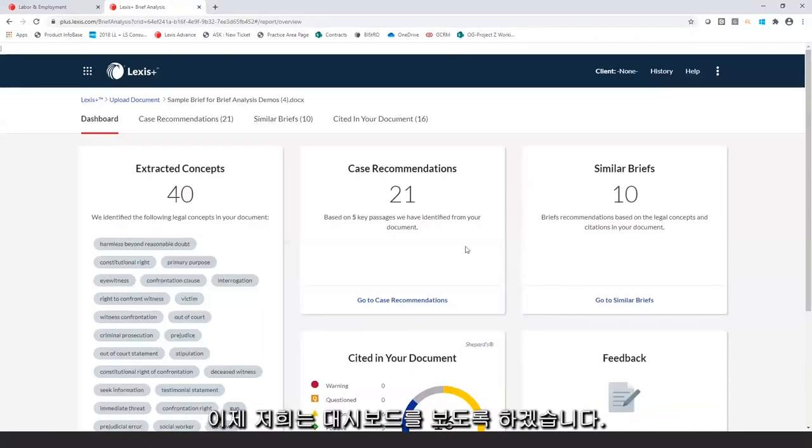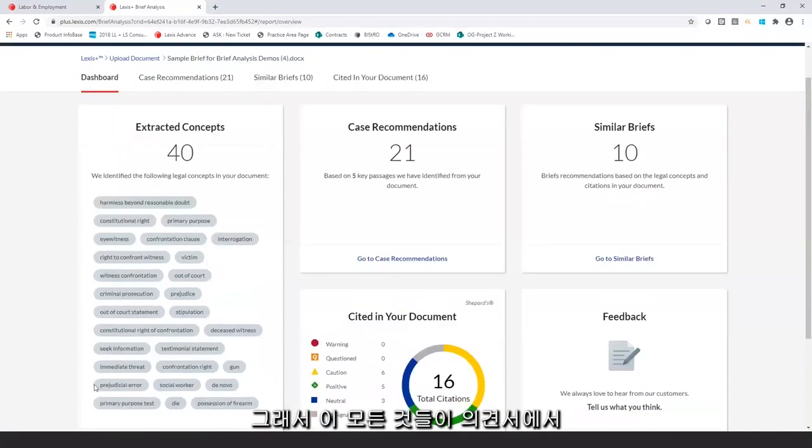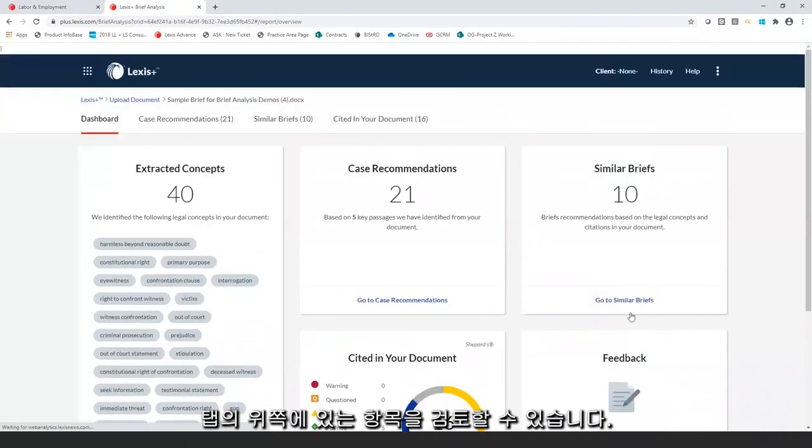So now that we're looking at the dashboard, this layout is going to allow you to quickly review the legal concepts that we've identified in your or your opposing counsel's work product as well. All of these are going to be the main legal concepts that we've extracted from the brief. In addition, the dashboard is also going to highlight case recommendations, similar briefs, and citations from within your document, including Shepard's treatments. You can review each of these just in these pods or up at the top in the tabs.